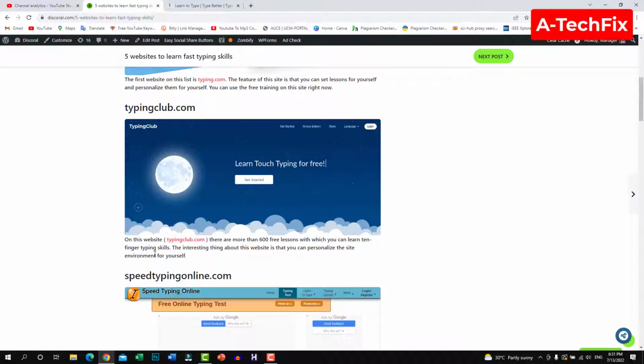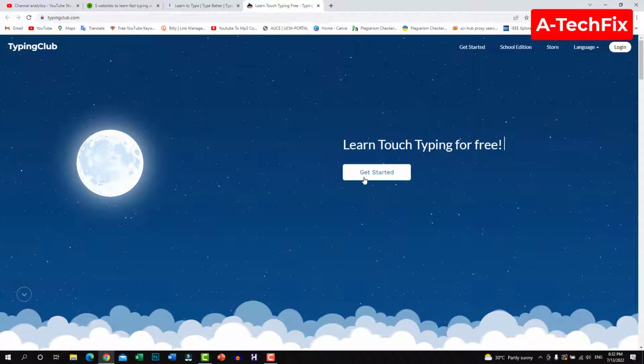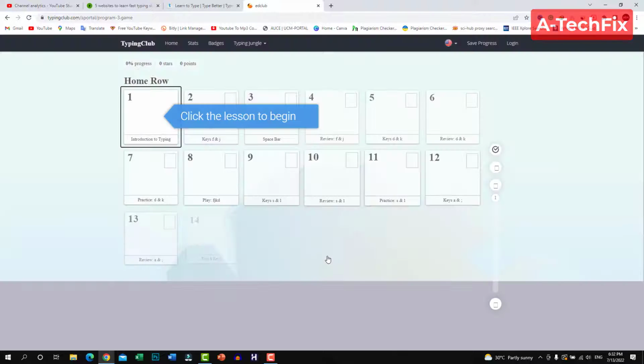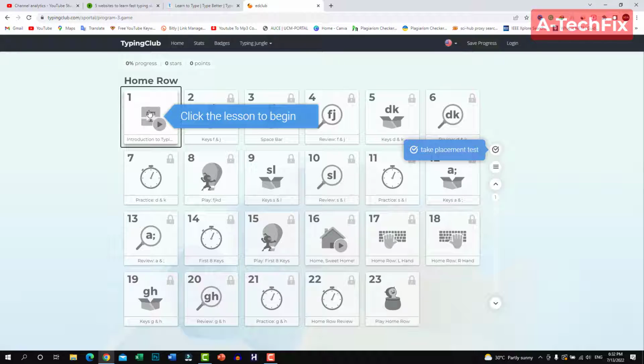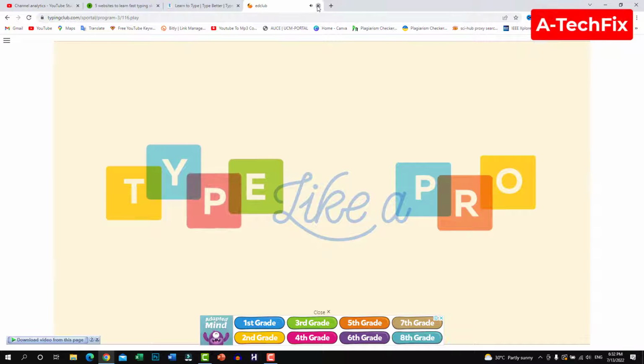Also, it's an amazing website. There are more than 600 free lessons with which you can learn 10 fingers typing skills. So let's open it. Okay, as you can see, just here select or press get started. Okay, as you can see, you can start from here. One, the other ones are locked. Okay, amazing one.